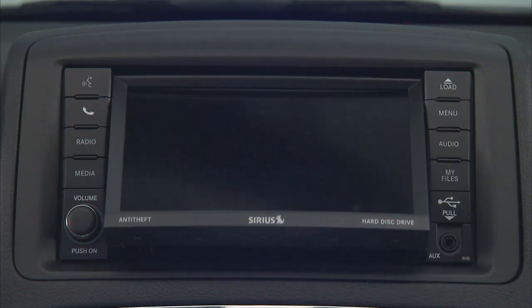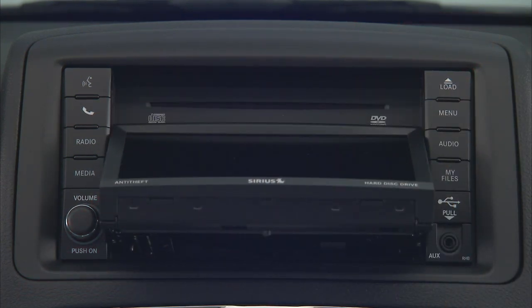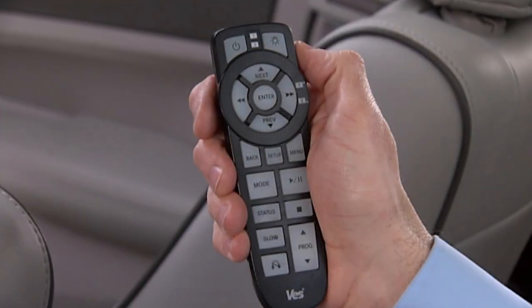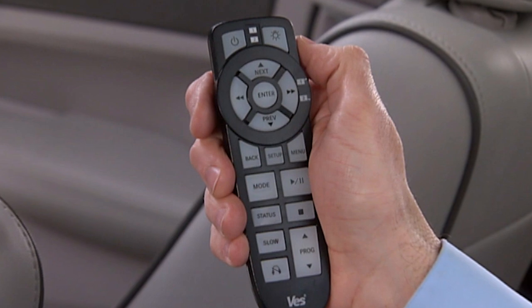If equipped, the video entertainment system includes a DVD player, video screen, 2 sets of headphones, and a 2-channel remote control stored behind the screen.